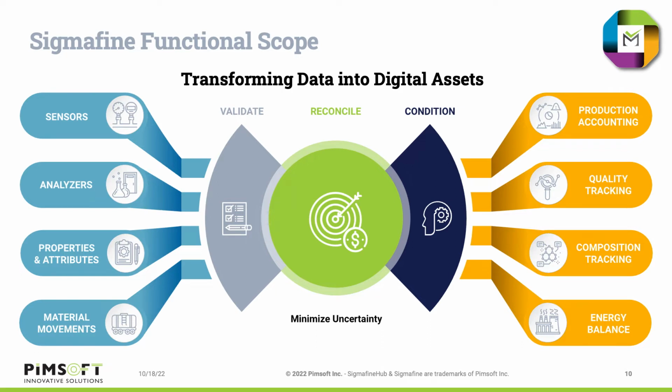Our vision is to address the collection of field data from sensors, analyzers, material movements, and the properties and attributes assigned to the elements of a Sigmafine model that represents the client's production facility, with the objective to validate, reconcile, and condition the required data. Keeping in mind, we will concentrate on minimizing consumption and production uncertainties to create a solid mass balance and production accounting set of results that will work as the foundation of the decision-making platform.